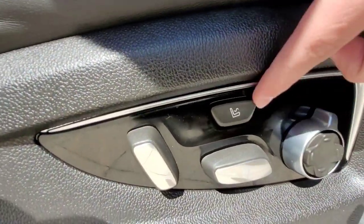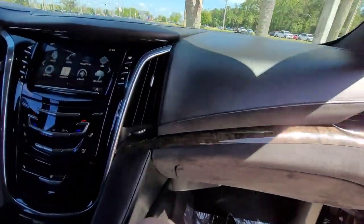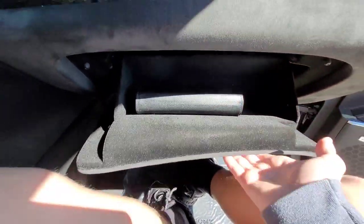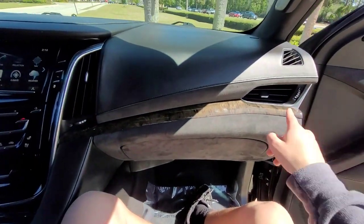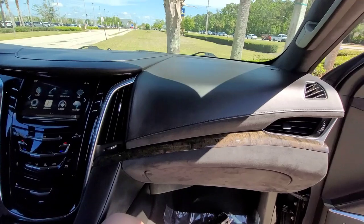The passenger seat has the same adjustability as the driver, including the massage function. Now, as I mentioned earlier, to open the glove box, you press the button there. Nice wood trim along here.